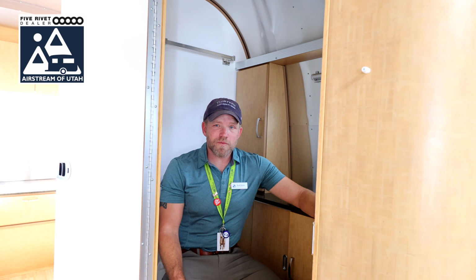Let's check it out. Starting up here at the front in your bedroom, I'm sitting on this very comfortable, very spacious queen-size bed. I have plenty of space on both sides of the bed to stand and do whatever, getting dressed or just moving around. It's a very spacious bedroom. On this wall is a TV that's adjustable. You can adjust it for viewing angle depending on where you are in the bed. On this wall, it's an empty wall. It's ready for you to decorate as you see fit.